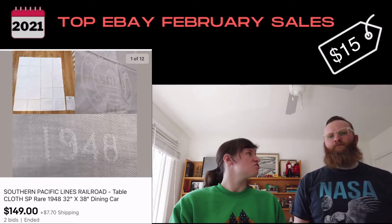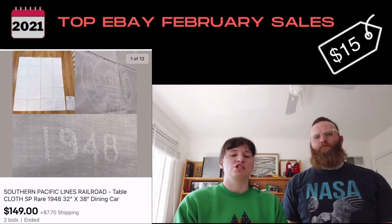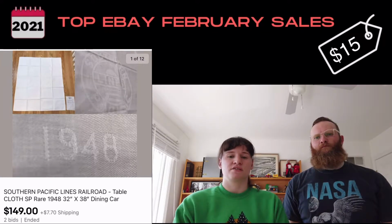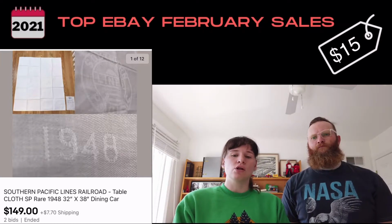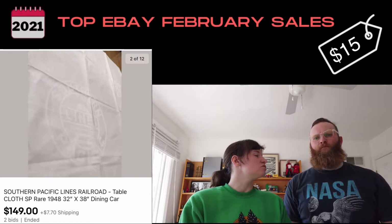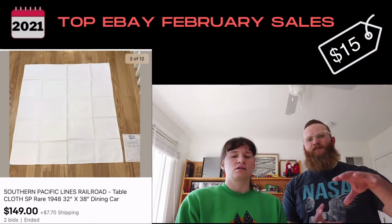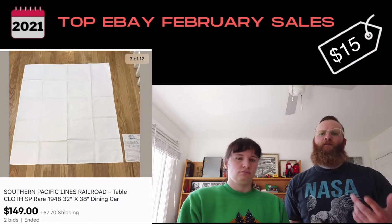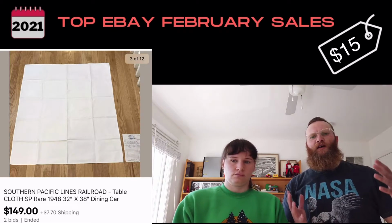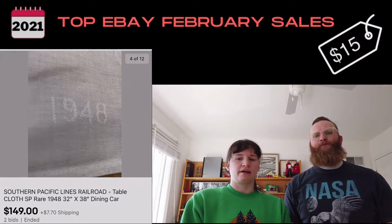This actually is from the Southern Pacific estate sale that we went to in January. So we sold some Southern Pacific stuff in January if you watched that video. But this is actually a tablecloth from there, and we got it for $15 and sold it. Yeah, $15 to $20 is what I picked it up for, and it's got the Southern Pacific logos on it. Very rare because it's the large size. The smaller ones are easier to find, but the large, it's very rare. It's hard to find, yeah.